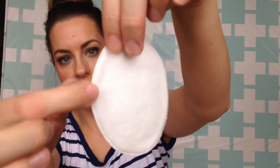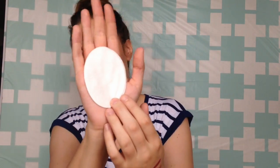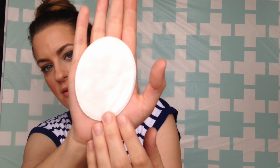And they're stitched really well around the edge, but look how big they are. I have massive hands as well, keep that in mind. But they're so big and I love them. I just love them for the sheer size. They don't fall apart at all when you use them. You don't get cotton in your eyelashes. They're just really, really good.